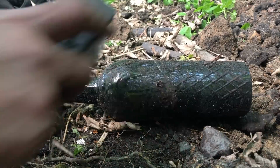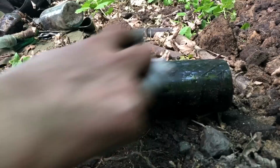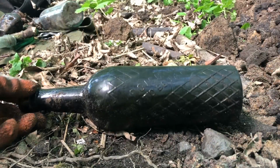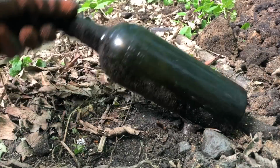Just found this. See it crashing around in the background there? I can already see what this is. And it's an absolutely enormous green, poisonous, not to be taken bottle with cross-hatching. And you know what? I think this is probably local as well.